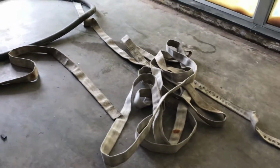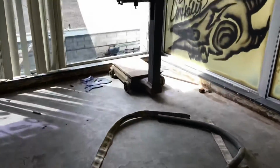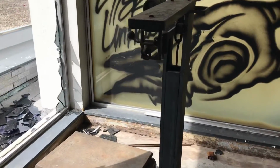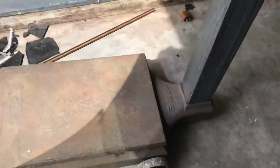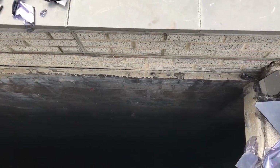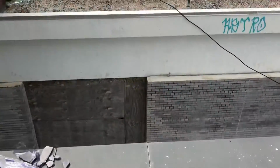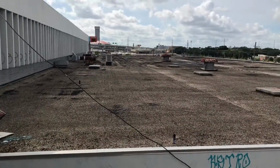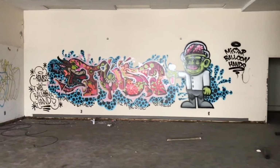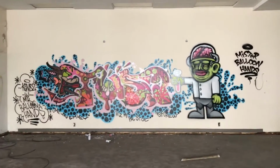The old emergency fire hose that somebody's ripped out. Here's an old scale on wheels. Not sure what this would weigh, unless they weigh boxes or something. I'm gonna fall down there, that wouldn't be nice. It's another really cool tag by Mr. Balloon Hands.